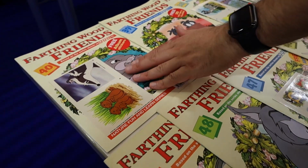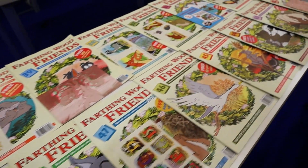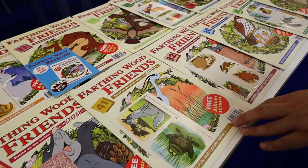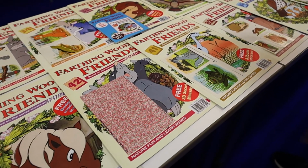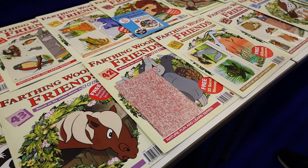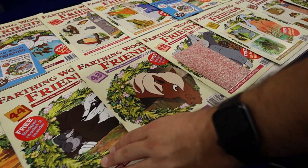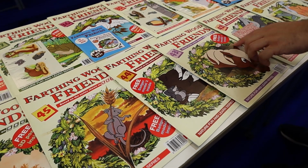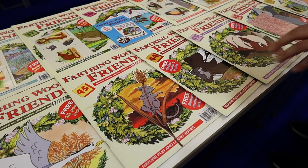40, more stickers for the album. Also 41, more stickers. And then a 3D secret message, which can be seen using the 3D glasses. And then 43, 44, and 45, these 3 included badger models. And I'll be showing you the badger model later on in the video.